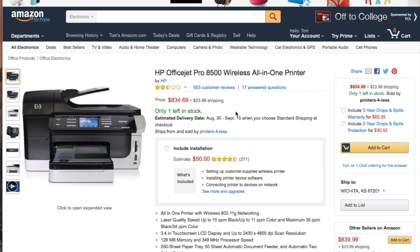Now on Amazon, I do tend to sell my new in-box items. I had an HP OfficeJet Pro 8500 that I purchased at a thrift store. It was all taped up at the thrift store. I opened it at the thrift store to make sure what was inside. It was brand spanking new and complete. It just had been opened.